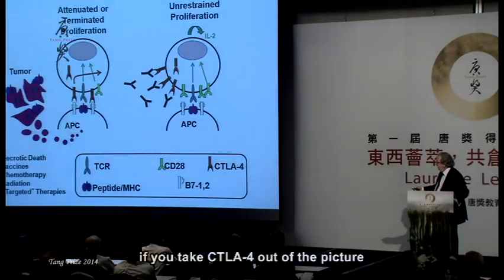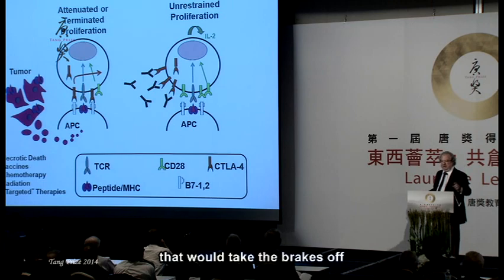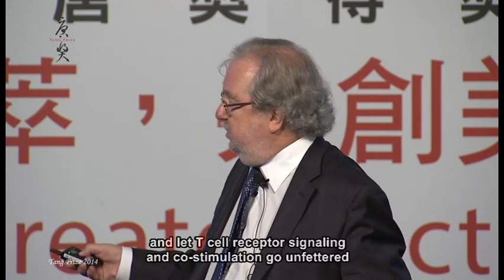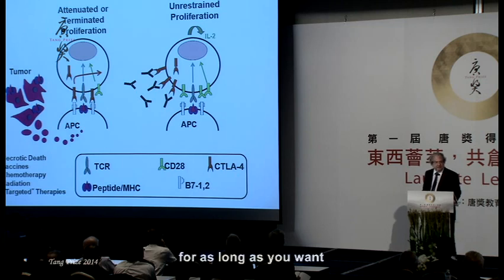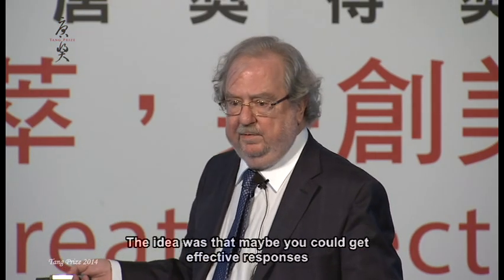And so we had the idea that if you take CTLA-4 out of the picture by something as simple as a monoclonal antibody, that would take the brakes off, and you can control that by the half-life of the antibody and how many times you inject it, and let T cell receptor signaling and co-stimulation go unfettered for as long as you want, and keep responses going for much longer than you could otherwise. And the idea was that maybe you could get effective responses.